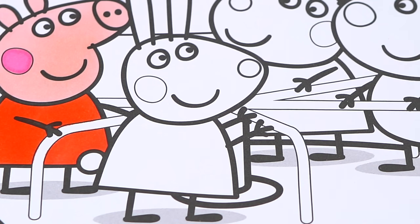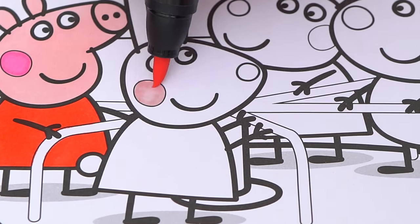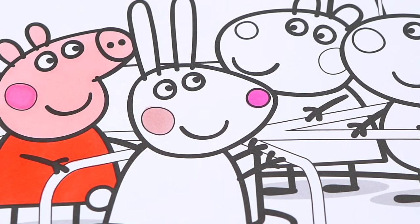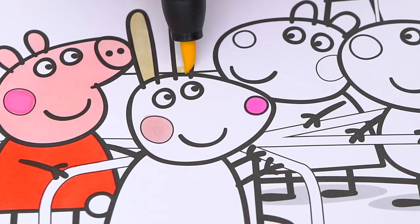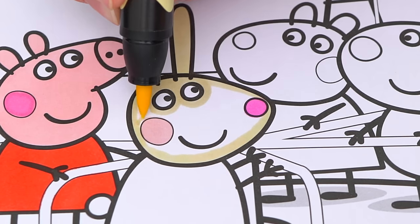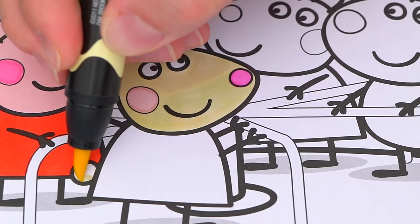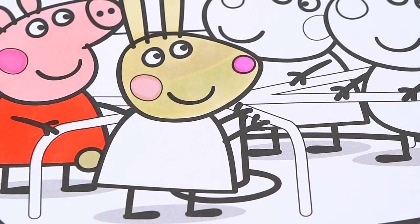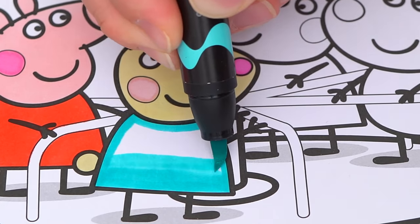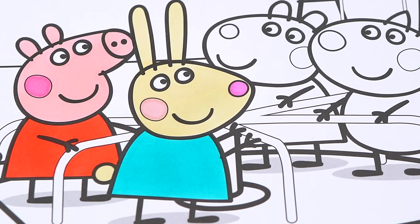Next, let's color in Rebecca Rabbit. She has light pink cheeks and a pink nose. Her fur is a light cream color. And let's color in her dress a light aqua blue. Okay, now I'm all finished with Rebecca Rabbit.